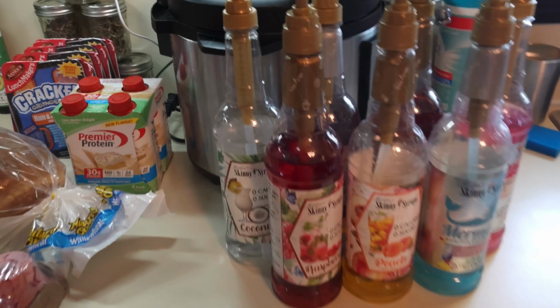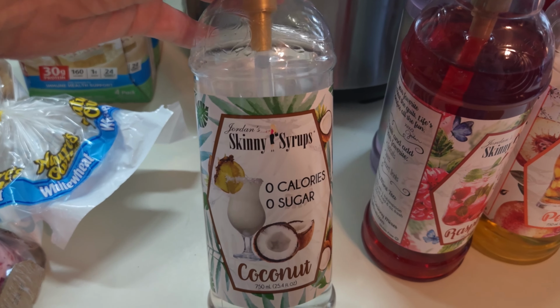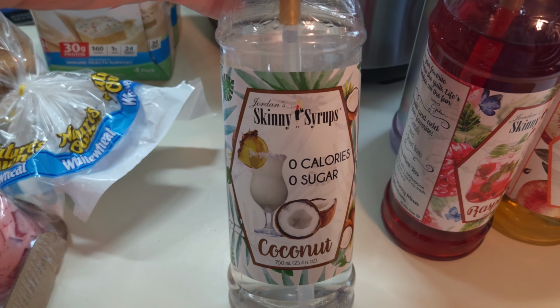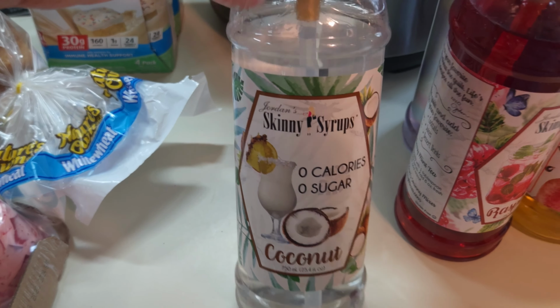And right now, my favorite has got to be the coconut. It's just light and tastes like coconut flavor, and it just makes the water taste good without being over sweet or over fruity. It's just really good. That's kind of my favorite one going on right now.